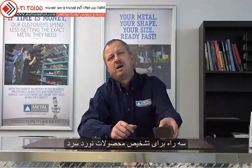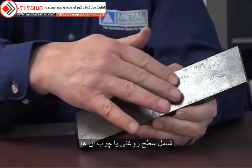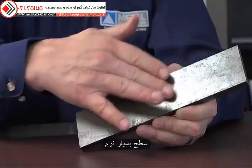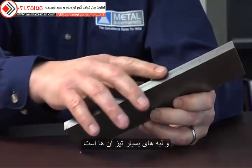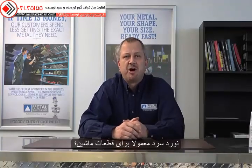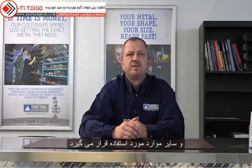The three ways to identify cold-rolled steel are an oily or greasy finish, a very smooth surface, and very sharp edges on bar stock. Cold-rolled steel is commonly used for machine parts, axles, automotive components, and much more.